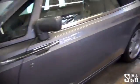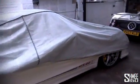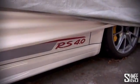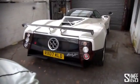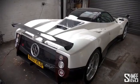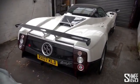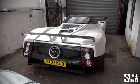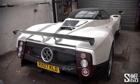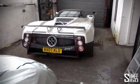If we pop through though to the other side, this needs no further introduction. Porsche GT3 RS 4 litre being stored undercover, but in front of it, Pagani Zonda F. I absolutely love Zondas. You might remember I went out in the Zonda Nono, the 760 horsepower, just like the 760 RS and the 760 LH when I was down at Pagani, which was quite an experience to say the least. I'd make sure you check that one out.